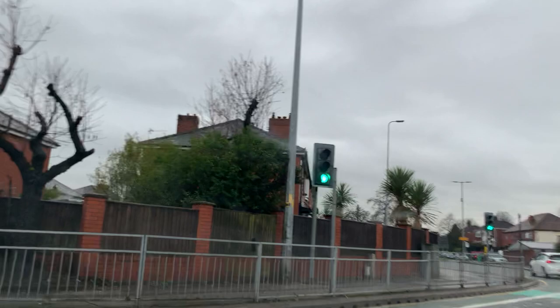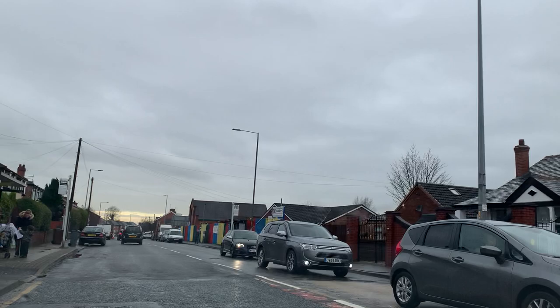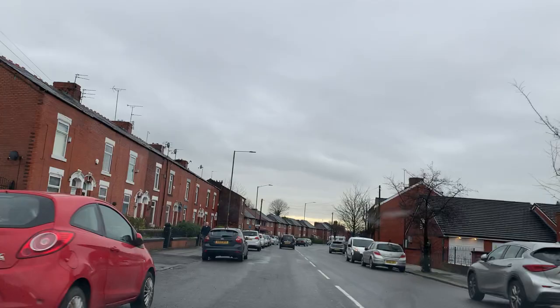This is the third exit. I'm keeping still left. I'm indicating left. And this is the fourth exit I'm taking, onto Victoria Avenue East. I hope you fully understood how to deal with that Green Gate roundabout. So there are a few roundabouts on this particular test route. I will keep explaining if there are any complications.